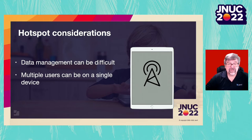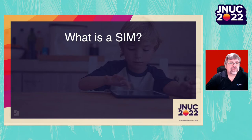And again, that ever-popular multiple users on a single device. They're sharing that connection. Speeds can decrease. And frankly, it's just another device. Something else to become damaged, lost, non-operational. So what did we see? We saw the rise of cellular data resources, especially cellular data iPads.